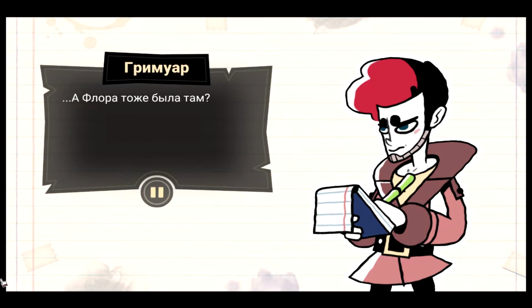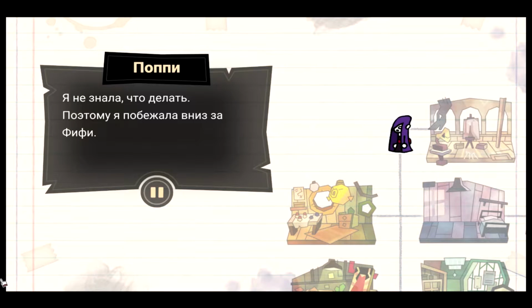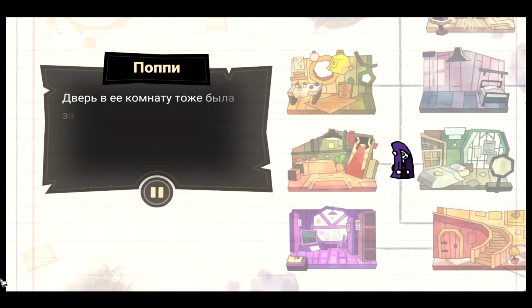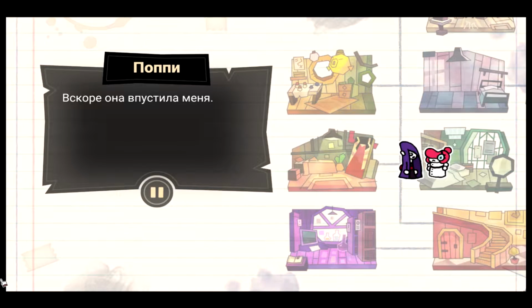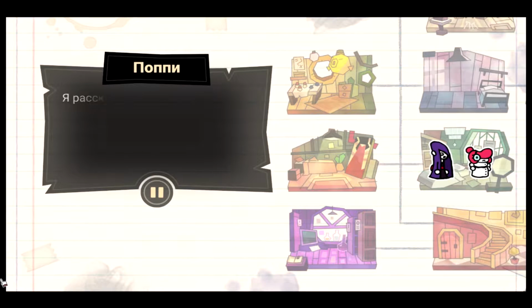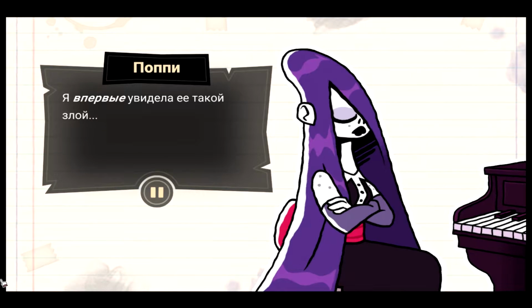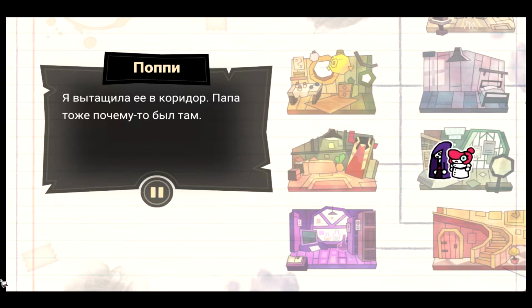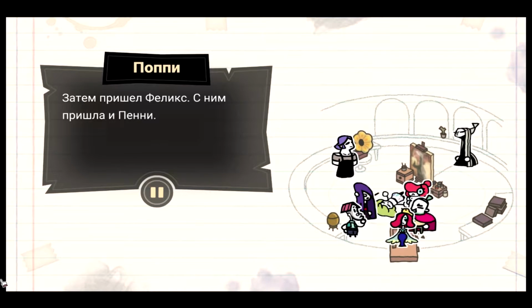Flora was in the room too? Yeah. I think she realized what had happened at the same moment I did. I didn't know what to do, so I ran downstairs to get Fifi. Her door was still locked, but I knocked and shouted at her. Eventually, she let me in. The lights were off, but I could see she'd already been crying. I told her what had happened. She didn't believe me. She got angry. First time I've ever seen her angry. I dragged her out into the hall. My father was there too, for some reason. The three of us went back up to Flora's tower. Then Felix arrived. He had Penny with him.